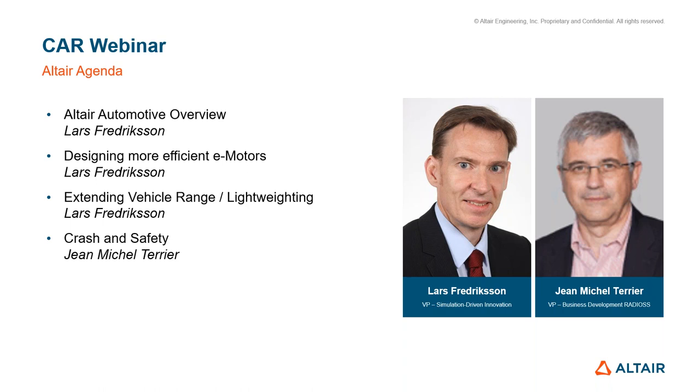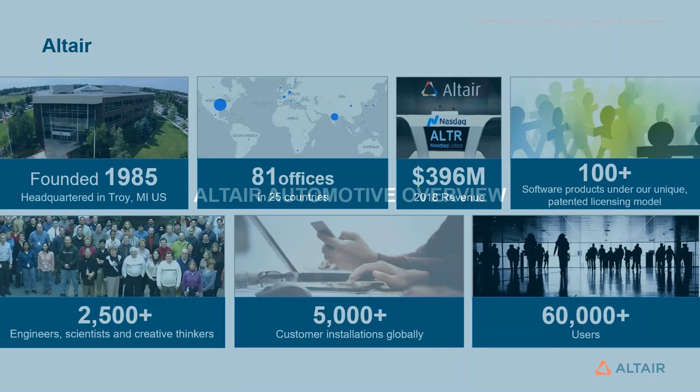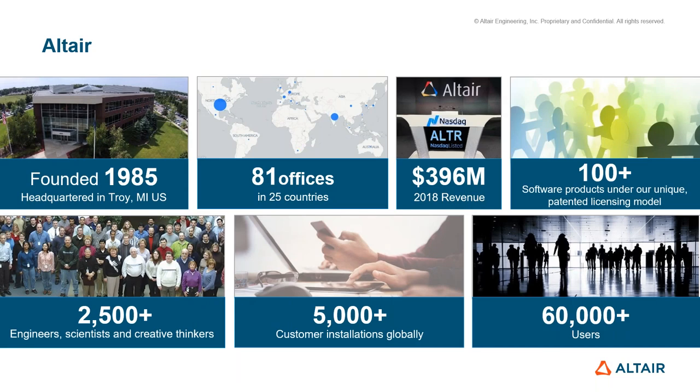So for those of you who don't know Altair, just one slide talking about Altair, founded 1985. We are now a global company. We even went to the stock market a few years ago, serving thousands of customers in the area of product development, providing services and software in order to make it more time efficient, better, and make it easier in general to develop products.